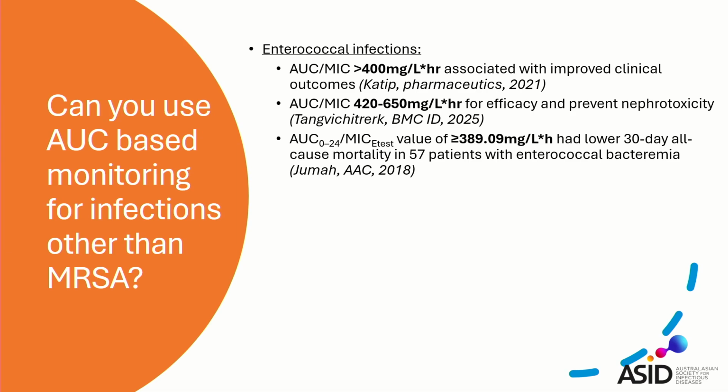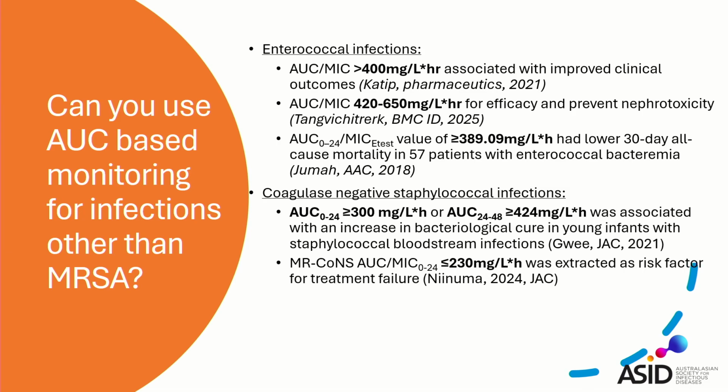And I think this is a common misconception because the AUC-based monitoring is so heavily pushed from IDSA through their MRSA guideline that it only relates to that. But actually there's quite a bit of data now about AUC to MIC targets in other gram-positives that vancomycin is used for. So we can see here that for enterococcal infections, there's been at least 3 studies that support around 400 as a target. There's quite a few papers for coagulase-negative staphylococci, particularly in kids. And then there's the multi-resistant CoNS paper at the bottom there.